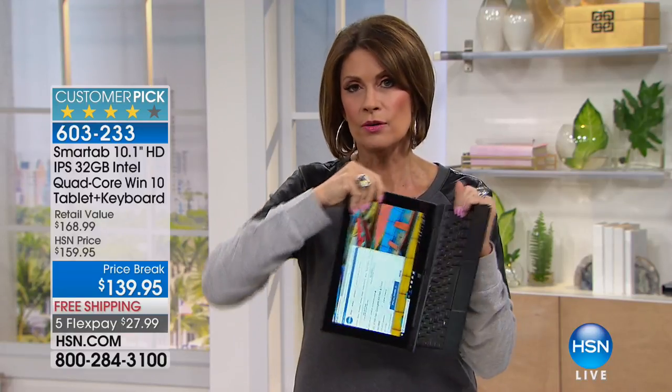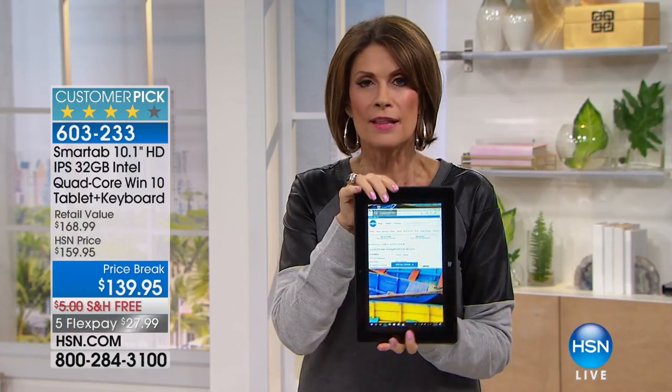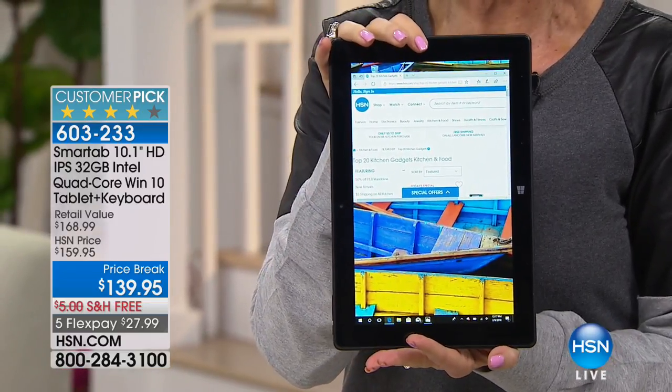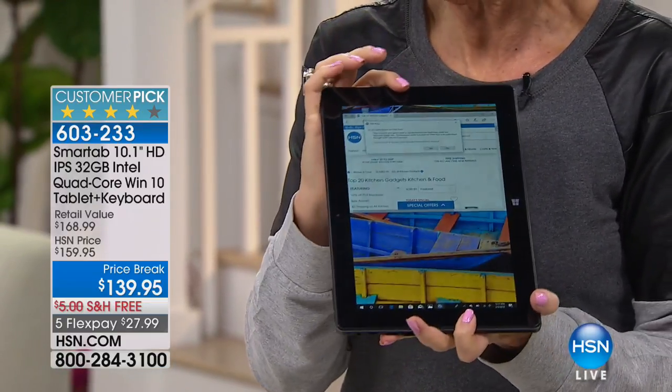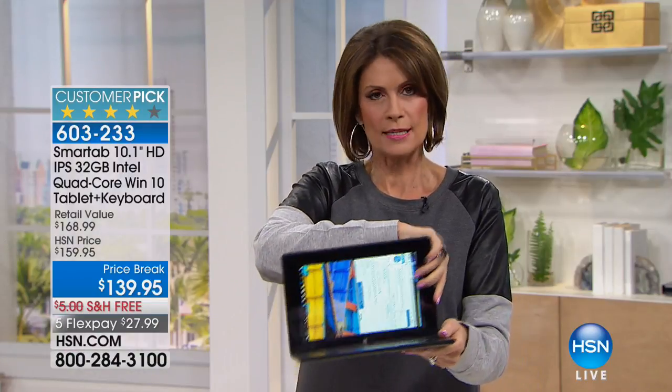And then when you want to take it and just go with the tablet, you've got your tablet right here. That processor on the inside, speedy, amazing. Look at that gorgeous picture. And then, oh, but wait, you know what? Maybe I want to do a little bit more in terms of a little bit of word processing. Just pop it right back on here and you are good to go again. This is the answer to everything.